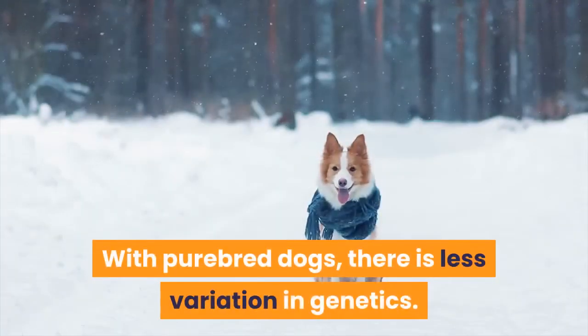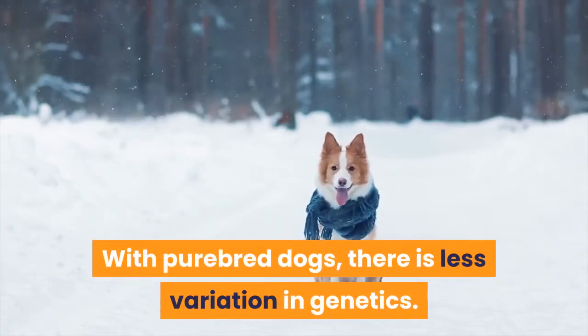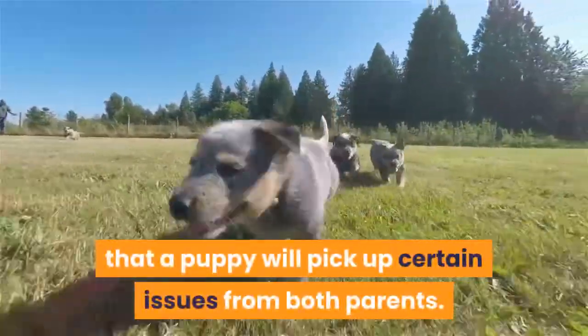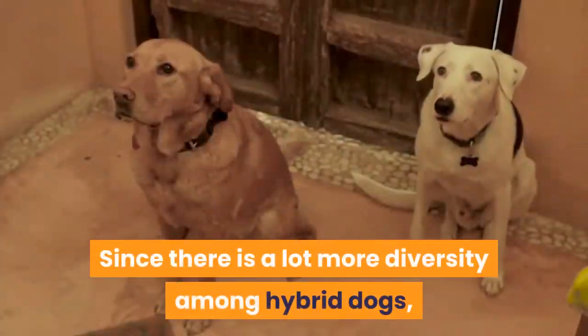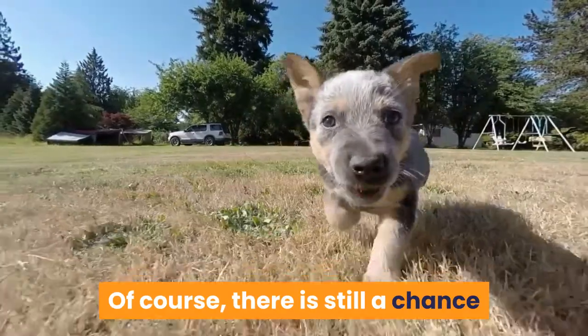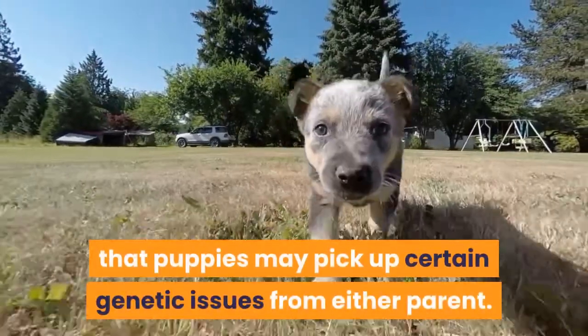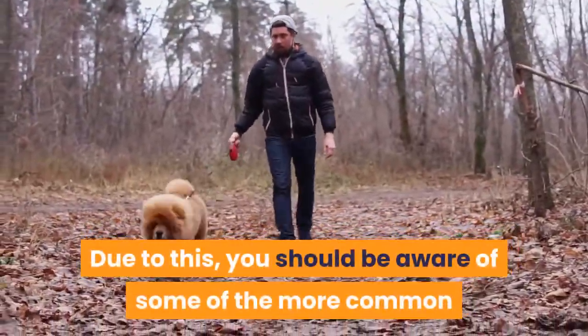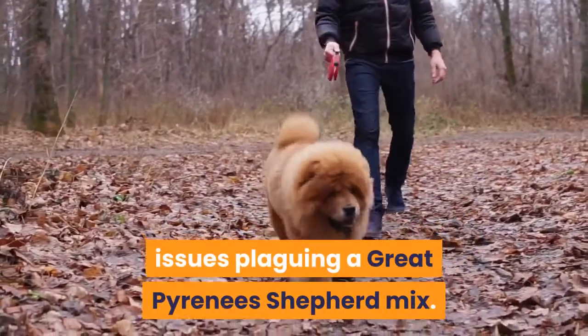With purebred dogs, there is less variation in genetics. As such, there is a greater chance that a puppy will pick up certain issues from both parents. Since there is a lot more diversity among hybrid dogs, they may be healthier. Of course, there is still a chance that puppies may pick up certain genetic issues from either parent. Due to this, you should be aware of some of the more common issues plaguing a Great Pyrenees Shepherd mix.